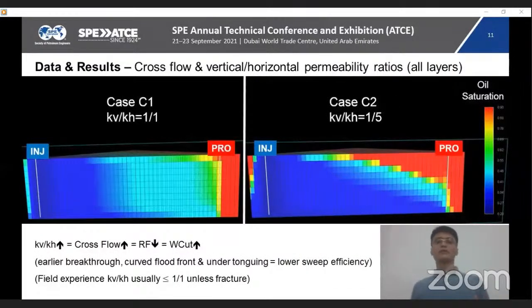In this figure, we compare ratios of vertical permeability over horizontal permeability to study the effects of crossflow between layers. Here we see that the greater the vertical permeability, the more the water drains down to the lower parts of the reservoir. This results in an earlier breakthrough of the lowest layer, and this is accompanied by a more curved flood front and undertonguing. This also means a lower sweep efficiency. Please note that in real life, kV over kH ratio is usually never greater than 1 unless it's a fracture.